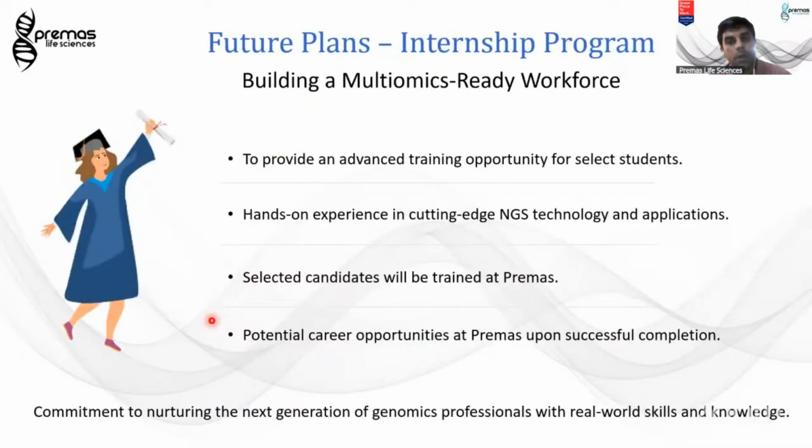The future plans that we offer at Premas are that if you are able to perform better in these programs, we will provide further advanced training opportunities for the selected participants. We will train you more with respect to hands-on experience in cutting-edge NGS technology and applications, and you will get trained at Premas by their field application specialists and scientists. Also, we'll look into potential career opportunities at Premas upon successful completion. What we believe in is nurturing the next generation of genomics professionals who have real-world skills and knowledge.